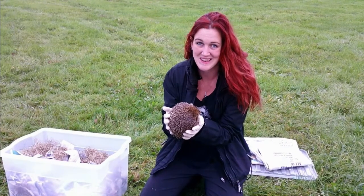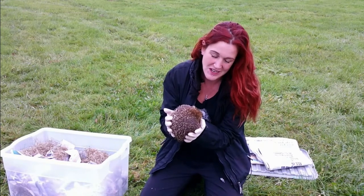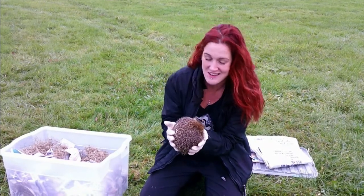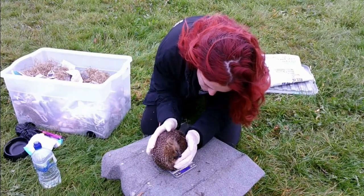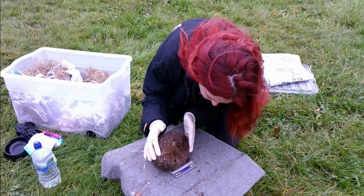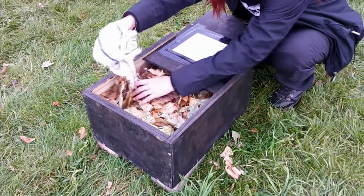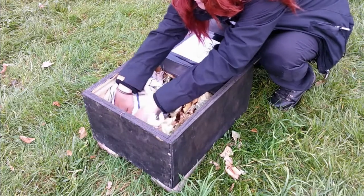So, here is Rupert. I finally get to meet the little spiny fellow which I've been preparing to release for a long time now. We're just going to give him one last weigh, just to make sure he's definitely heavy enough to be released out into the wild. I think he might be. Shall we see? Yep, definitely heavy enough. A hedgehog needs to be at least 600 grams to be able to survive hibernation in the wild. Rupert was close to 1,000. This means he's definitely heavy enough to be released.